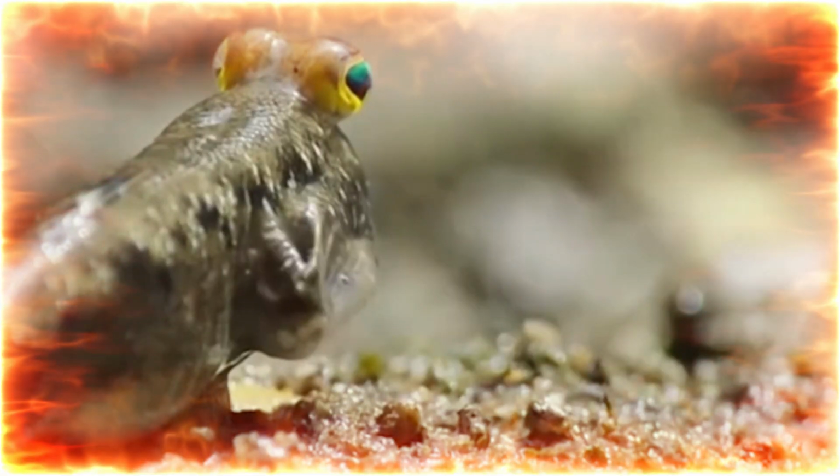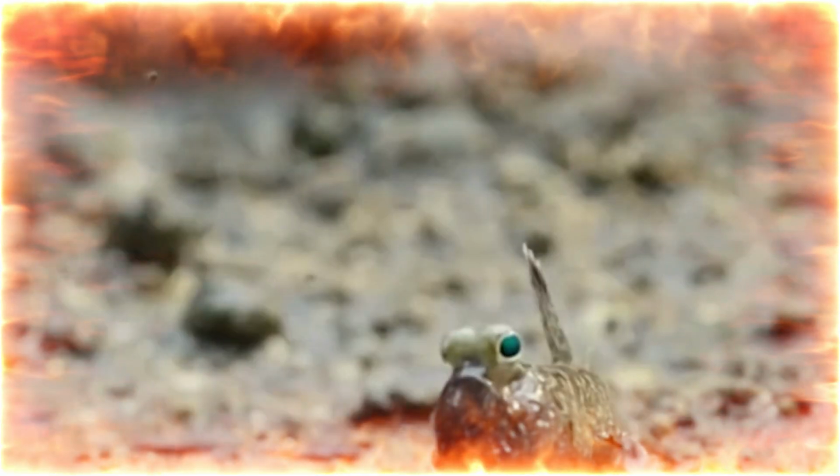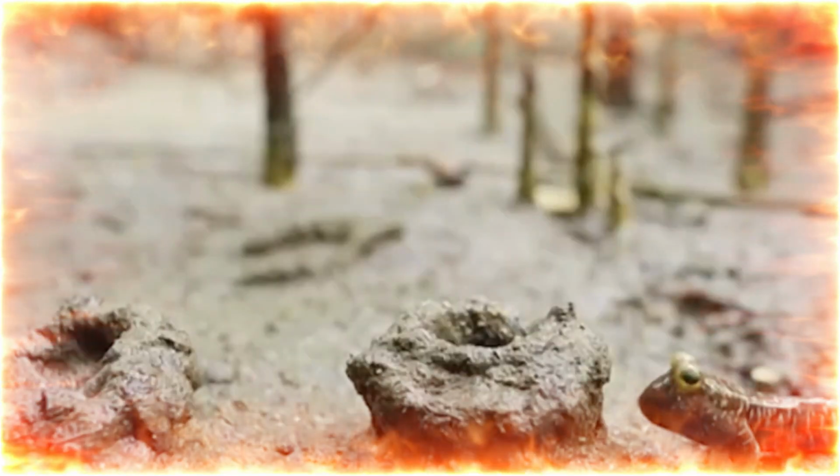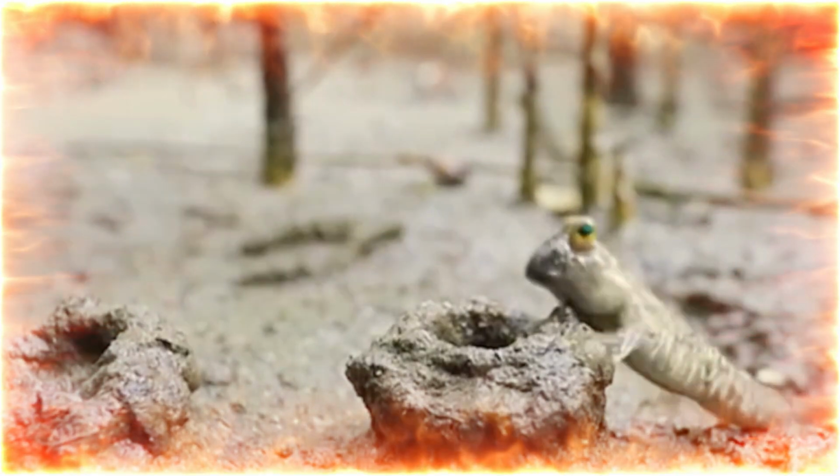The male takes the initiative to move forward, waving the fin on one side of its body to express its intentions. The female approaches the male, touching the male's cheek, indicating she has accepted him. Subsequently, the male leads the female to the breeding burrow he built to start their own family.